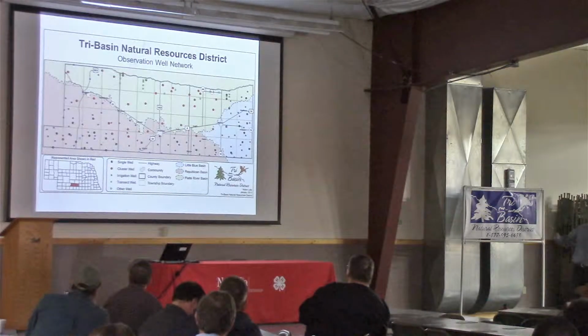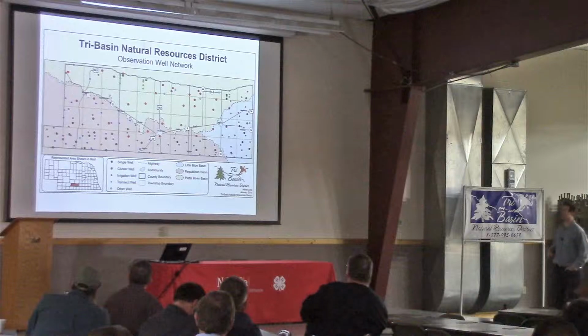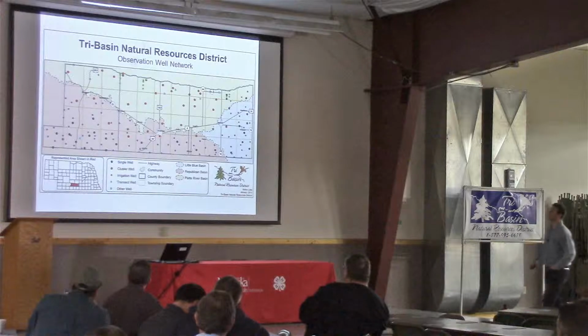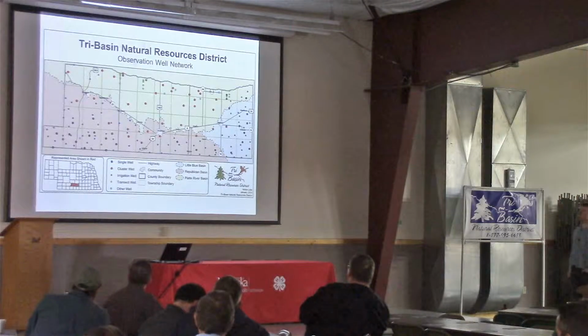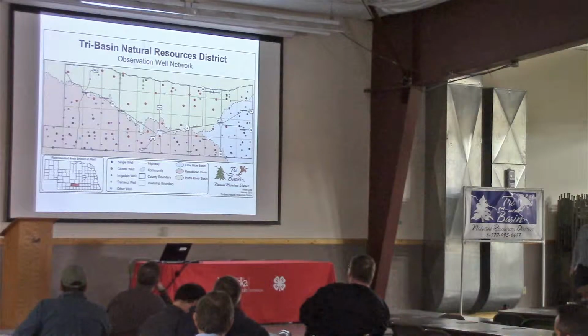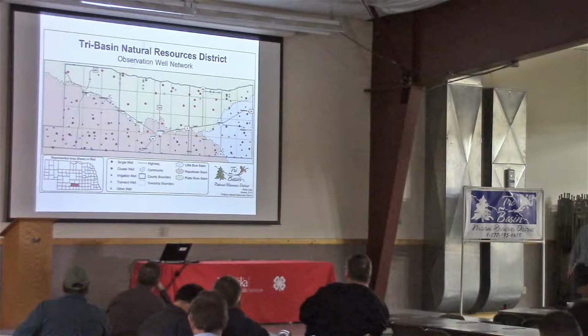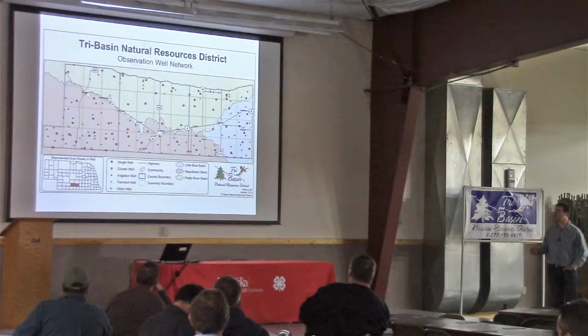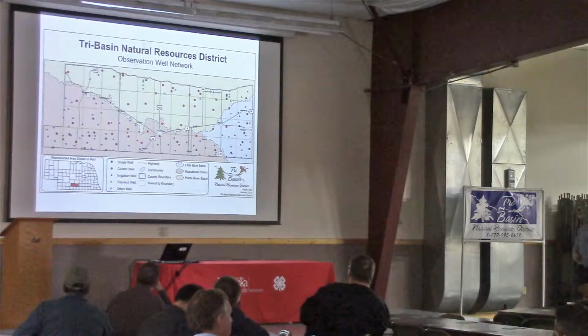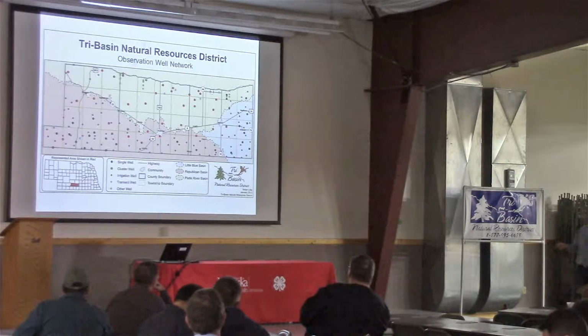Breaking down the wells that just the Tri-Basin monitors, we've got irrigation wells, which are kind of a purple color up there. Then we also have some dedicated observation wells that we've been drilling for the last decade, basically. Those are the red and black dots up there. A black dot represents a single well that was drilled. A red dot represents what we call a cluster well. It's a nested well, where there are two formations that we monitor. We've got a couple other types, but I'm not going to touch on those during this talk.